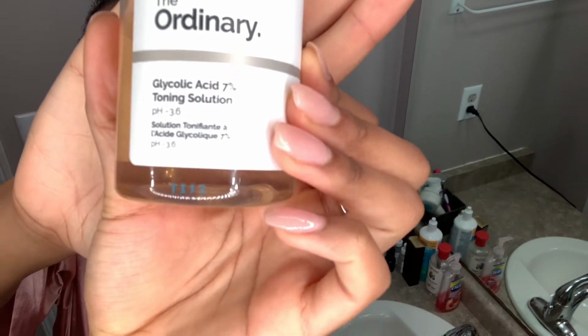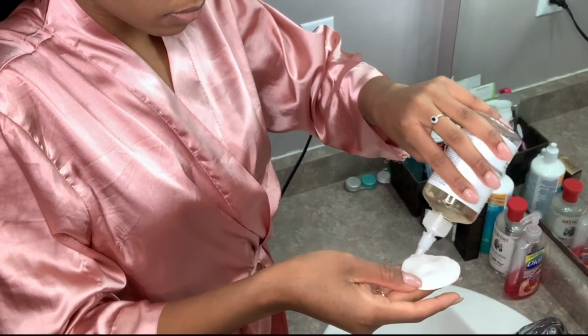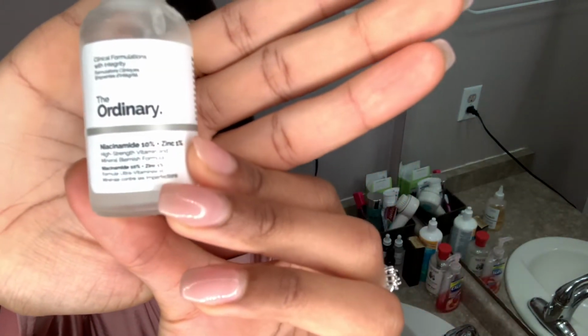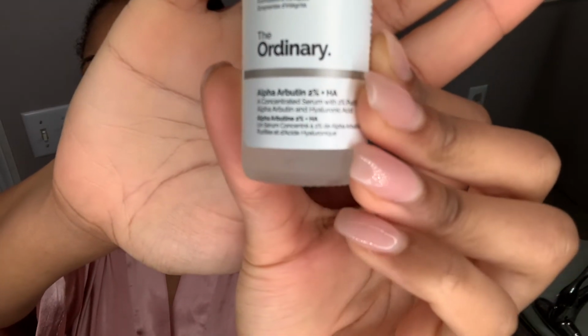Now it's time for toner, so I'm using the glycolic acid toning solution from The Ordinary. I just saturate a cotton pad with it and dab it all over my face. Next, I'm going in with the Niacinamide from The Ordinary. Like I said, the skincare routine is very similar to my morning skincare routine, so a lot of the products are repeated. I let that dry, and then I go in with the Alpha Arbutin and do the same thing, dab it all over my face and let it dry.